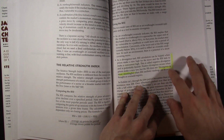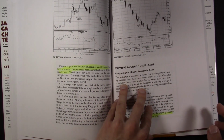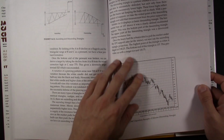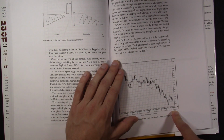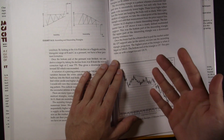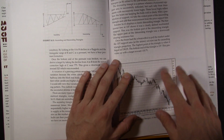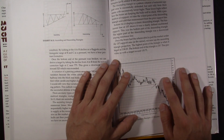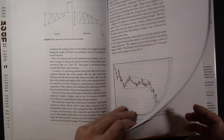He talks about RSI's importance, that's good too, and other technical indicators. I don't use too many of them, but this is the part where he talks about measured movements, like how do you predict how far something's going to go. I don't think it's reliable, however it could be, but you never really know. But he talks about some ways of predicting measured movements.